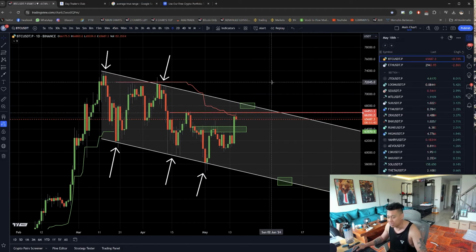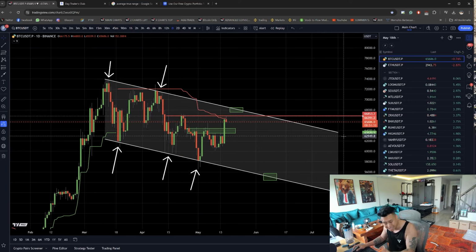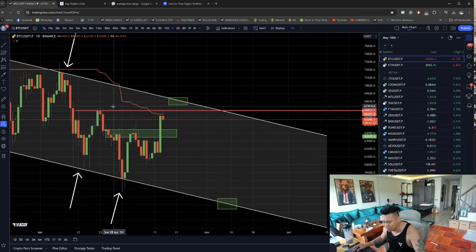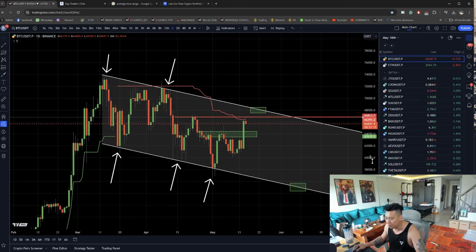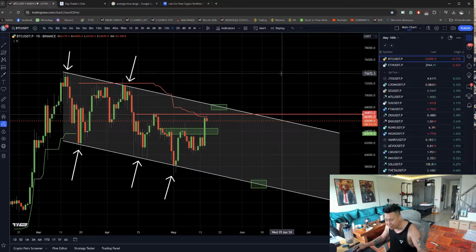So I called in my Discord group that $66,400 was the resistance that we were likely to hit, based off of this Chandelier Exit indicator and also based off of this current high right here, which is around April the 23rd. So very likely that once Bitcoin hit there, it was going to find resistance, and many coins did find resistance.